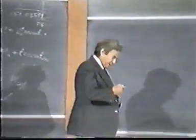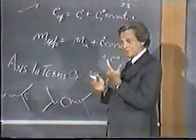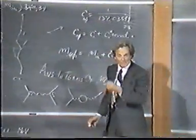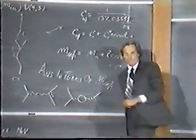Because the forces needed are 100 times bigger than electric forces, we call those strong forces. Strong forces are those in which there's a coupling constant closer to 1 than in electricity. I mean, it might be a quarter, it might be a fifth, it might be 2, but it's not 1%.